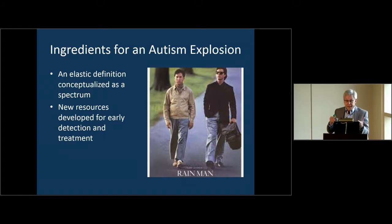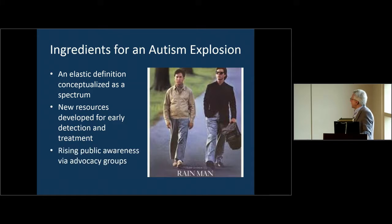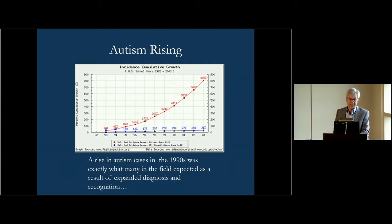So there's a motivation to not call a child mentally retarded, which is the word they used at that time, but to call them autistic to get treatment. And that helps prompt public advocacy groups, parents. And these parents are like the most amazing parents as far as getting, drumming for resources. And movies and popular media come in. So all the ingredients come in for this, the explosion of autism in the 1990s.